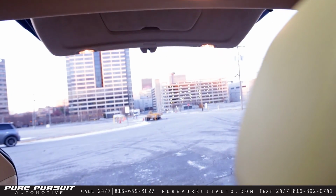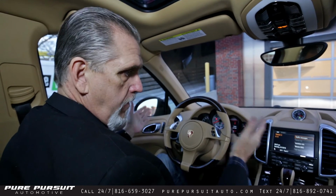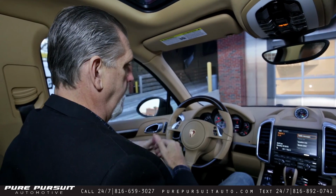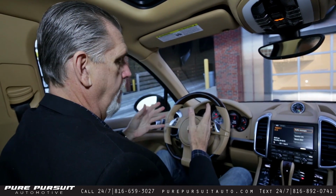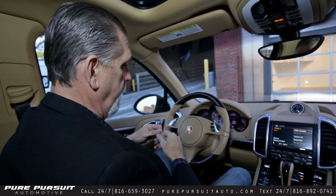Okay, so that about takes care of the interior portion of the vehicle, giving you a little bit of an idea of what the cockpit and the inside of the vehicle looks like. So what we're going to do next is take it out on a little test drive and see what it does on the road.